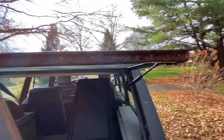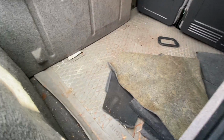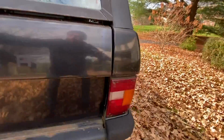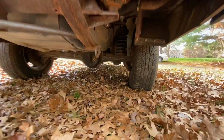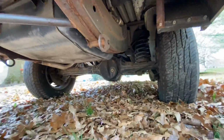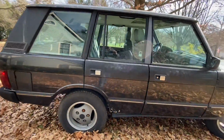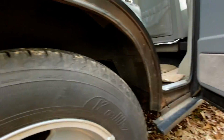Tailgate, a little rusty. Not too bad, but we've got the tailgate cover. We've got an old original mat, some other mats, toolkit and whatnot, which is pretty awesome. Fix this up. Jump down under here, a little bit of rust. There's the body mounts, but again, this thing was maintained and really just not bad for a Northeast truck. More rust down here on the body, not terrible.